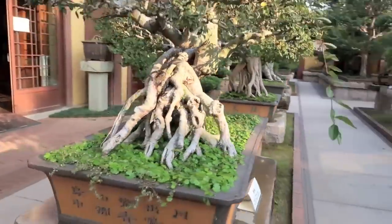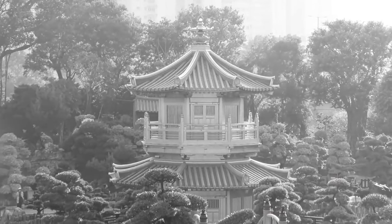Kind of a neat area for folks to go and relax, hang out, see some rocks. So yeah, it's really scenic. There's a lot of ambiance here. I can hear the Chinese mandolin playing in the background.